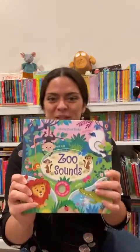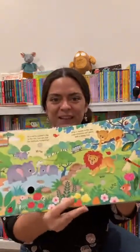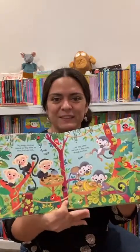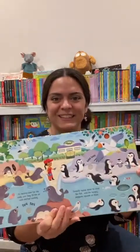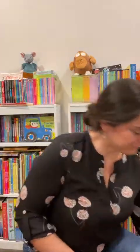And I have Zoo Sounds as well. It's gonna be the same, but now it's a little bit different. All the different animal sounds. We love these books. We have every single one and the kids just can't get enough of them.